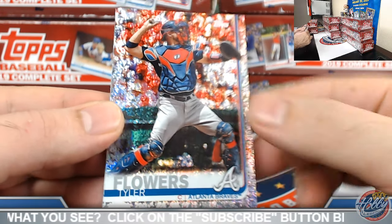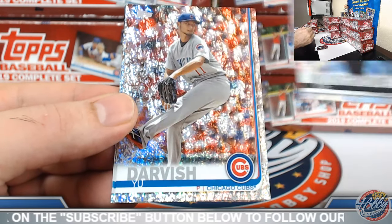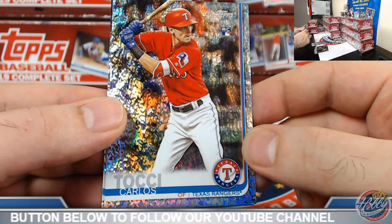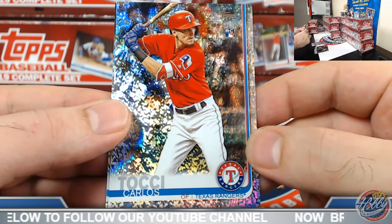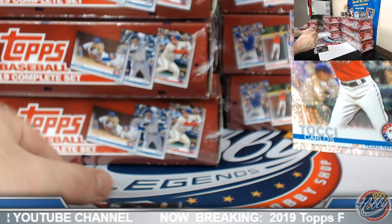Well, Tyler Flowers. Joe Musgrove for the Buckaroos. Yu Darvish, Cubbies. Carlos Tocci, yeah, he's a Series 2 rookie. Well, maybe. See if we get one. Texas Rangers, and Wei-Yin Chen, Miami Marlins.